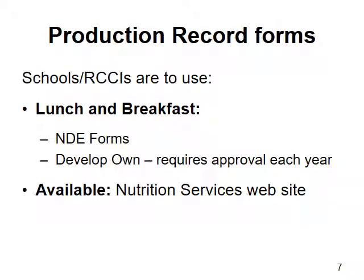Schools and residential child care institutes are required to use the production record forms created by Nutrition Services. However, these forms may be modified. The forms are templates, so school districts, of course, can customize them to make them fit the school's needs. You may develop your own customized production record, but this requires approval from Nutrition Services each year. All the forms are available as PDF files and also Microsoft Word format, which allows you to make edits.